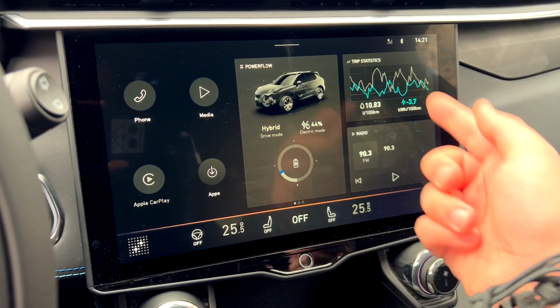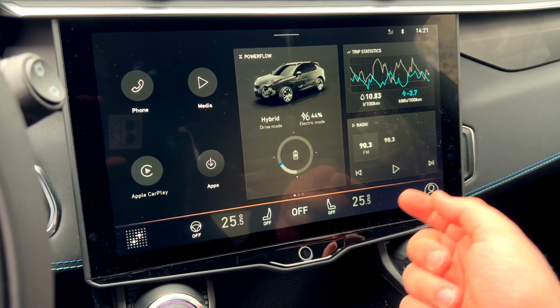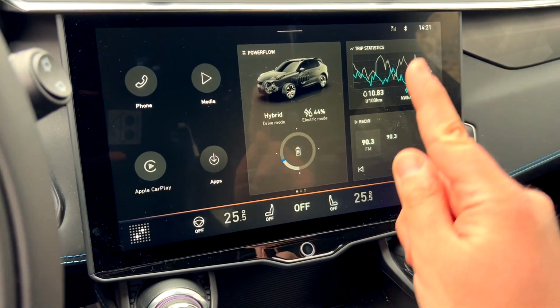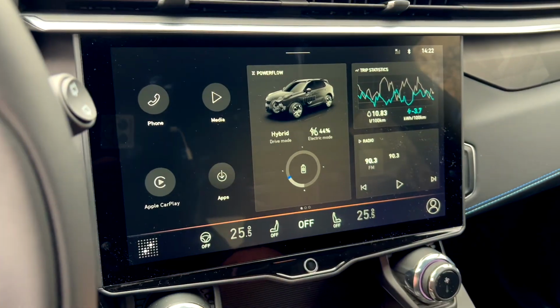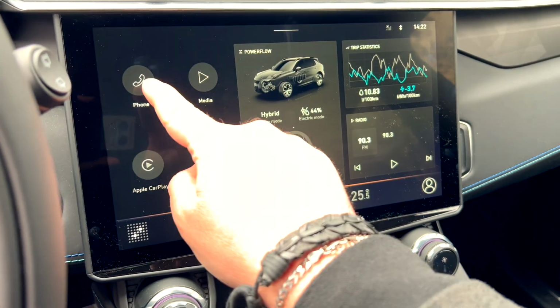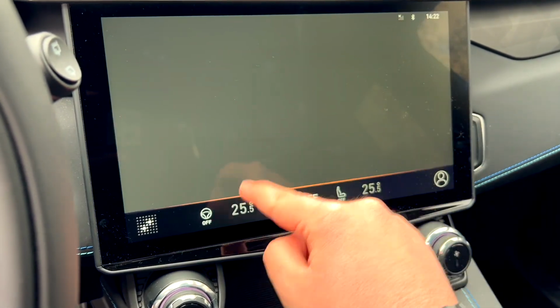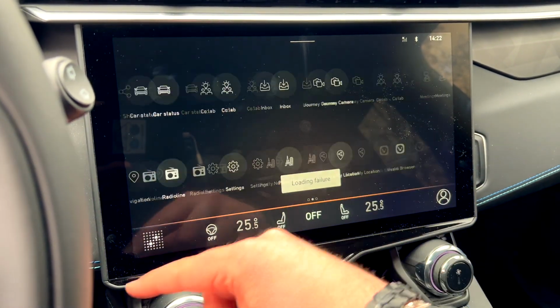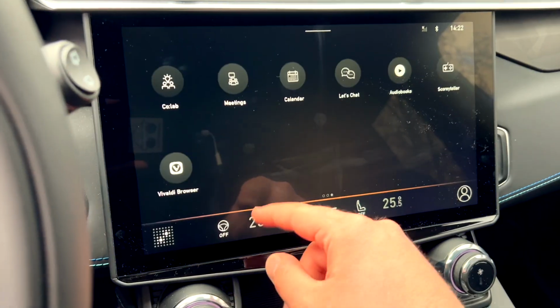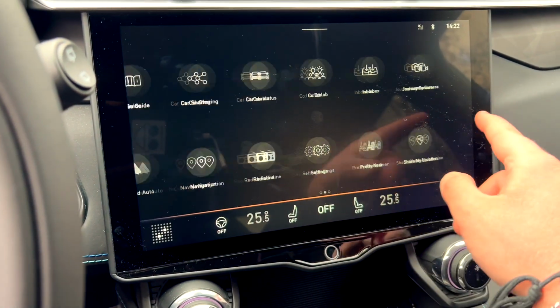Right now it's on the radio, but if you connect your phone via Apple CarPlay and Android Auto, that's what it will show there. By the way, not only does this car have native Apple CarPlay and Android Auto, you don't need a separate app to use them, which is great. Your phone, your media, your apps, you can download a bunch of new apps if you have an internet connection, and there's a bunch of random items here, including a web browser, which is great.